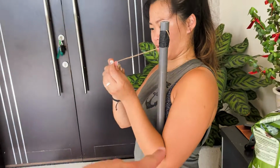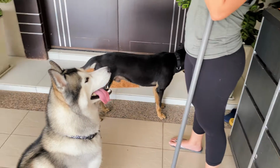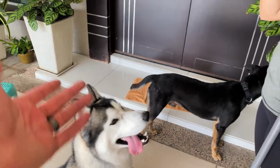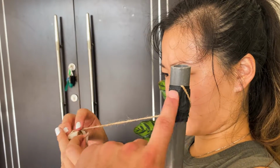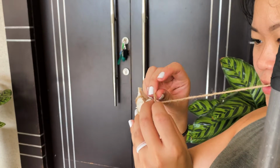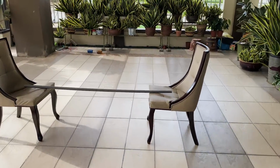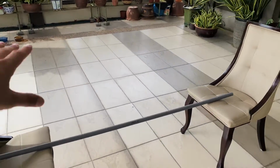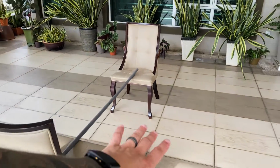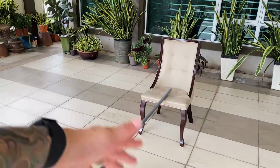This is called the flirt stick. All you have to do is either use a PVC pipe, a broomstick, or just any stick. Tie some string to it, we taped it, and then on the other end, have something that they really want. In this case, we put some chicken, and we're gonna be going over here where she's gonna be taking the flirt stick, going side to side, making them jump over the obstacle.